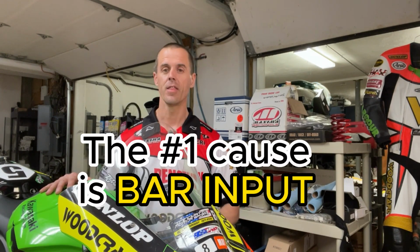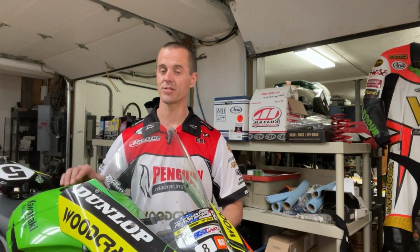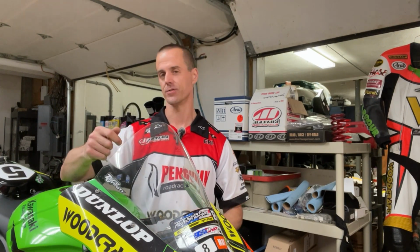I'll say that again. The number one cause of high sides is handlebar input. Yes, of course, you can high side if you get way ahead of yourself. If you snap the throttle wide open and get way ahead of the engine, there's not a lot I can do to help you. You kind of earned that one. However, if you're rolling on and there's a connection between your right wrist and the rear tire, there's not a lag, you're not waiting for the motor to catch up with your wrist, you go whoop, and it's right there with you.